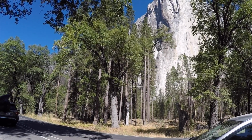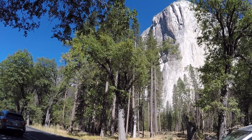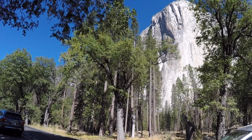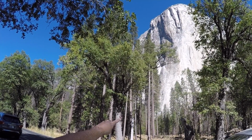Bit hard to see, but on the face of El Capitan in front of us, you may be able to see some little coloured dots that are people mountain climbing. Red, blue, orange. So there's three climbers on that lower part there. There's one, two, and one down lower there, three.